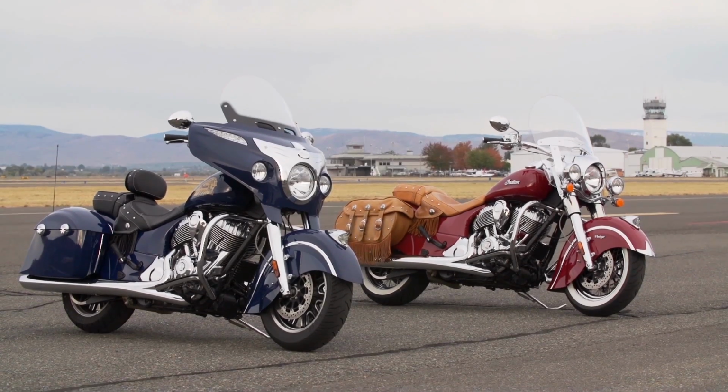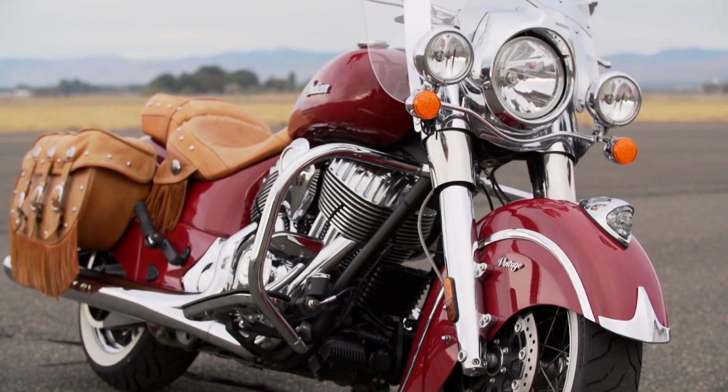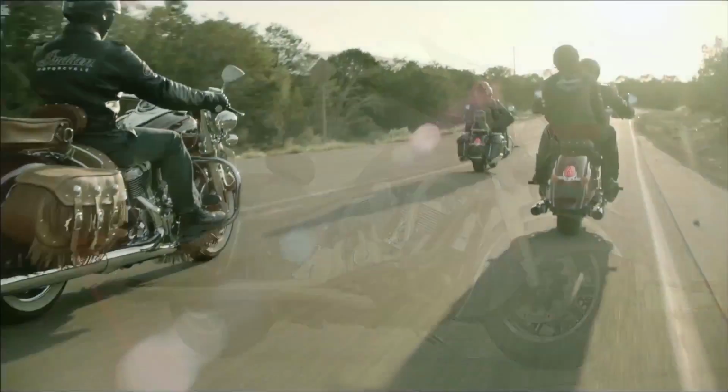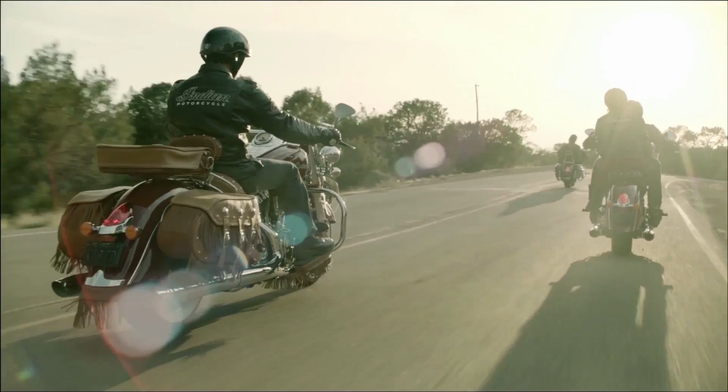Indian's revival is timely. There's scores of riders out there who want something as an alternative to Harley-Davidson. As good as Harleys are, they want something different. That's what Indian is trying to provide. A modern American motorcycle with classic styling underpinned by high technology.